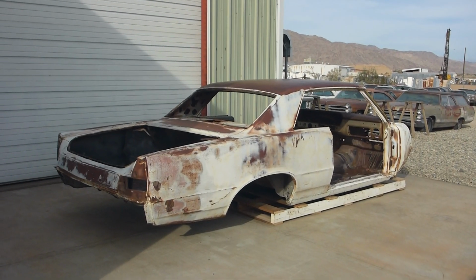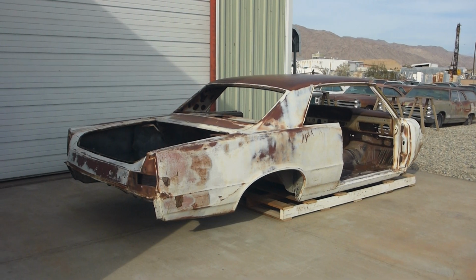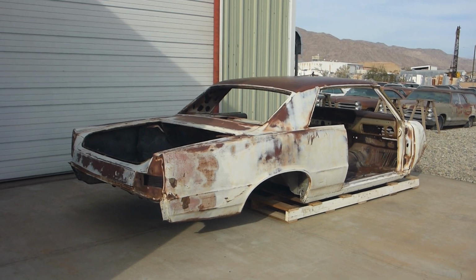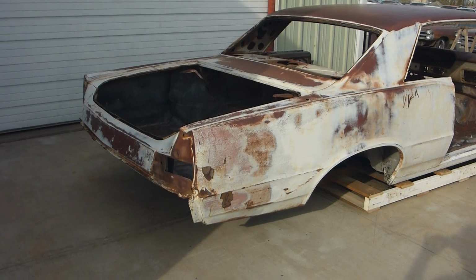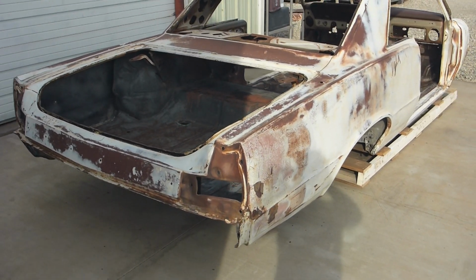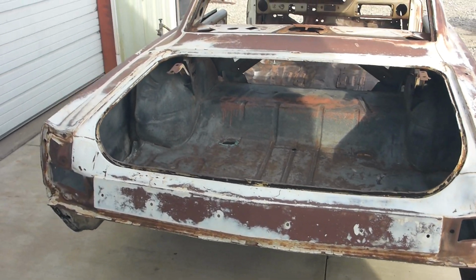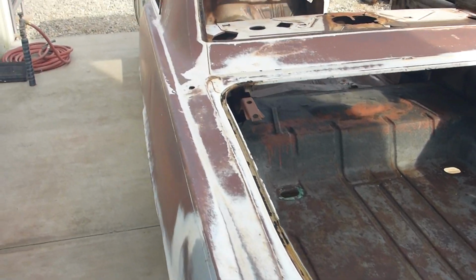Good morning. We're here today at Frank's Pontiac Parts in 29 Palms, California. I got a 1965 GTO two-door hardtop body shell on a pallet that we're going to be putting up for sale. Now, this thing is a little rough, but it is a real GTO, but not too bad. I mean, it's got some rust and so forth, but considering its age, it's not too bad.